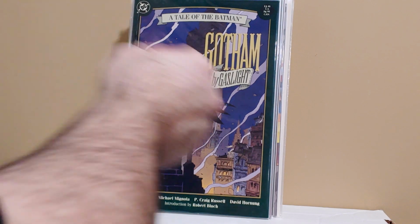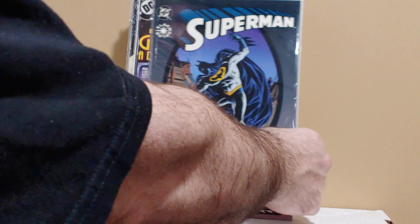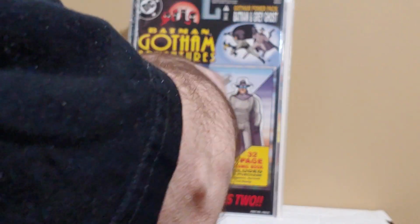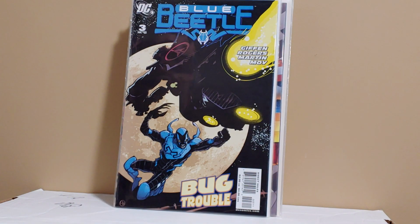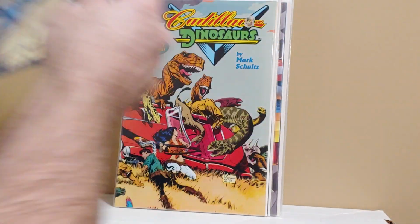This is Gotham by Gaslight. Speeding Bullets. Once again, this is all part of that group of books I picked up from my buddy. Batman Gotham Adventures. This is the action figure thing. Number 3. Blue Beetle number 3. First appearance of the modern day Peacemaker.